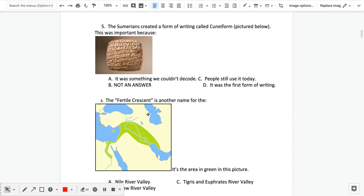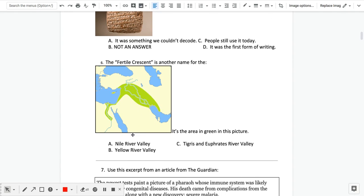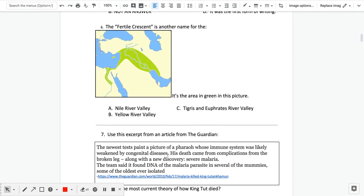Number 6, the Fertile Crescent, this area in the world. What is another name for it? So what do we call that area? Like what are these? What are their names? Is it A, the Nile River Valley, B, the Yellow River Valley, or C, the Tigris and Euphrates River Valley? So these two rivers, the river valley.